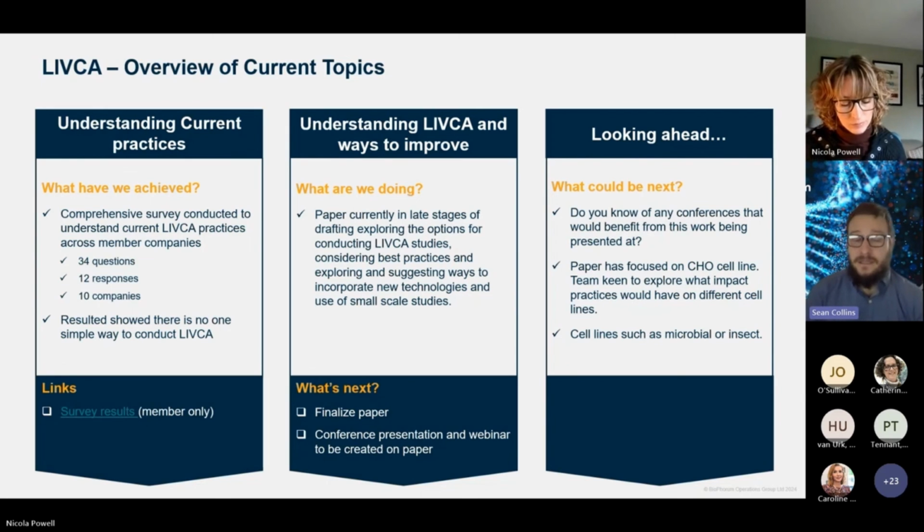That is one of the aspects I discussed in this paper: this team is looking at the different ways we can improve performing LIVCA studies, making them more streamlined, quicker, and clearer, while also exploring the options available to members. The intent is to put down the scientific reasons behind it and the risks associated with it, so each individual company can make their own informed assessment based on an increased amount of guidance that comes from this paper.